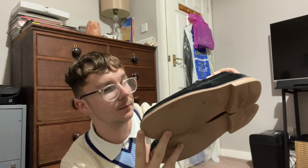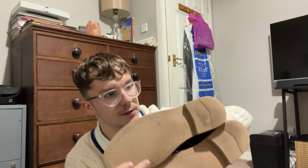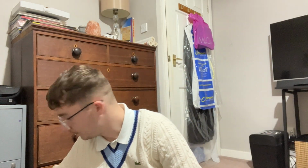Next up are this pair of ASOS Design loafers. Now these were a bad buy because they are just the tiniest bit too small for me. They are uncomfortable because they are tight over the bridge of my foot. I bought these because I wanted a pair of black loafers to wear to work in the summer, but yeah, that just didn't happen because I didn't enjoy wearing them, and I'm a bit annoyed at myself because I should have just sent them back before I properly wore them, but I thought, no, they will stretch as I wear them, and they just haven't. So I think I'll probably just donate these. It's a shame, but we've got to be realistic here.